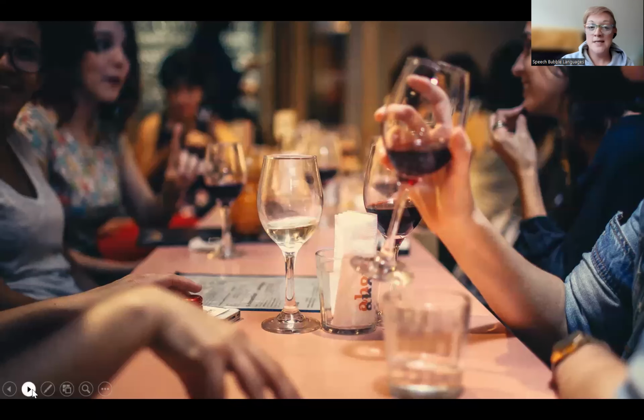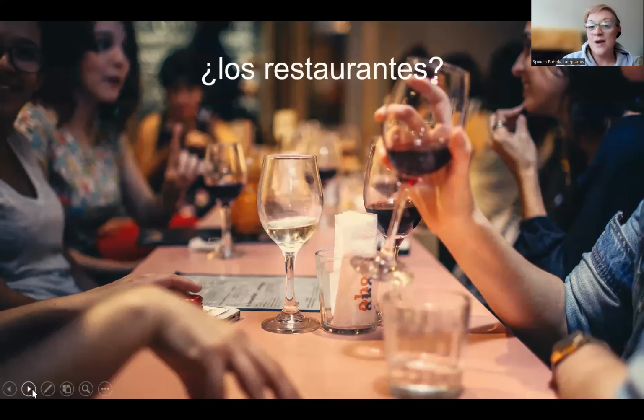And finally, a plural here to get you thinking. Los restaurantes, finding your way for something to eat. How would you ask for directions to where the restaurants are?